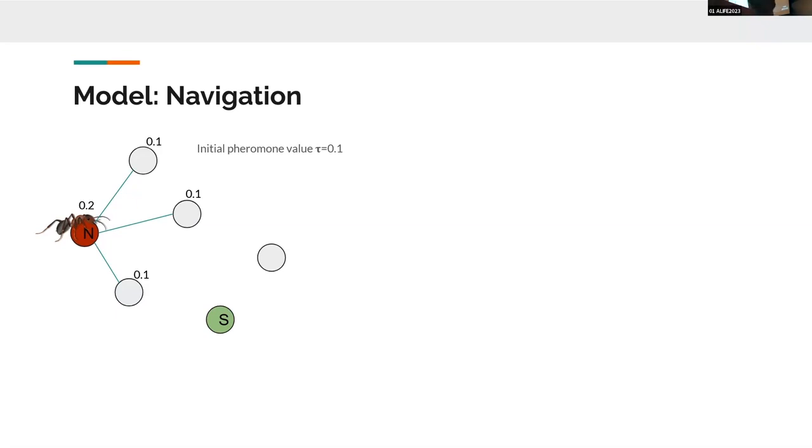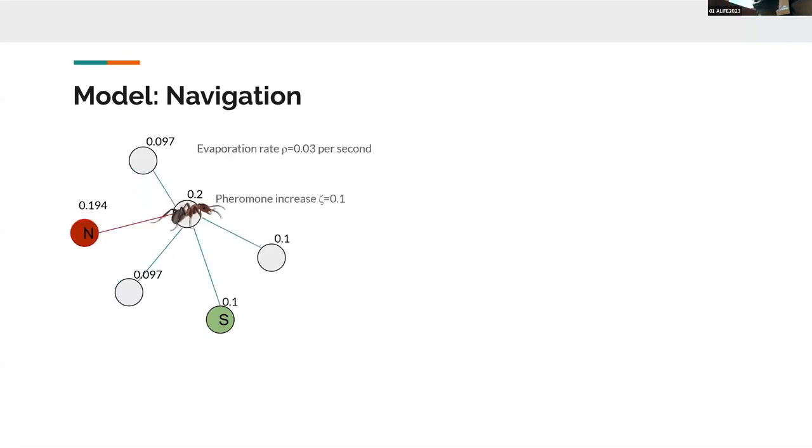So you have the ants, so that's a robot that starts at some point. So that's the nest in red. And it can discover some landmarks that are around it, that are not too far. And it gives a value of tau 0.1 to these landmarks. And also, because it's already in the nest, it will add a value also of, well, actually not tau zeta, but it's the same value 0.1 to the place where it is. And it moves to one of those things randomly.